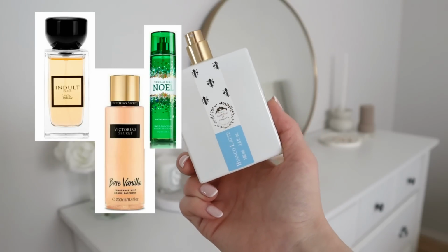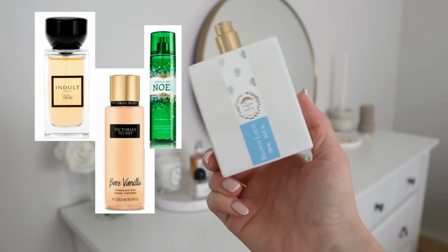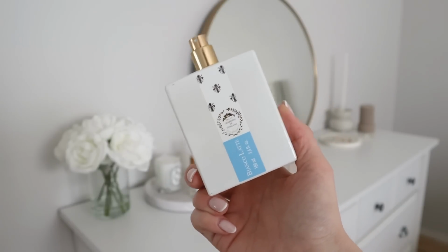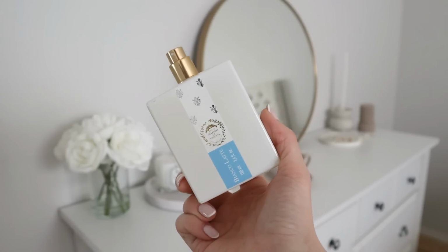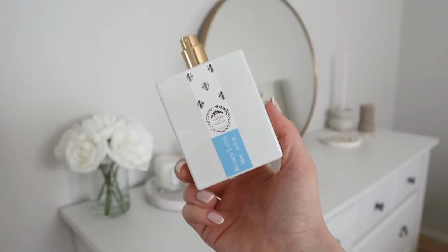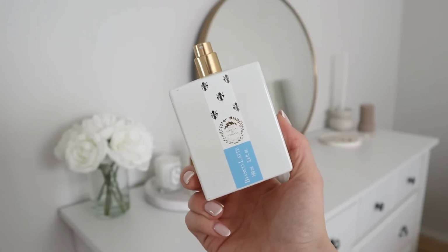That's what Indult Tihoda is. It doesn't have the same powderiness that's in here. It doesn't have a lactonic quality that's in here. So for me, again, Indult Tihoda is better. Bath & Body Works Vanilla Bean Noel is better because it doesn't have that powdery tonka bean quality. This is really nice though.